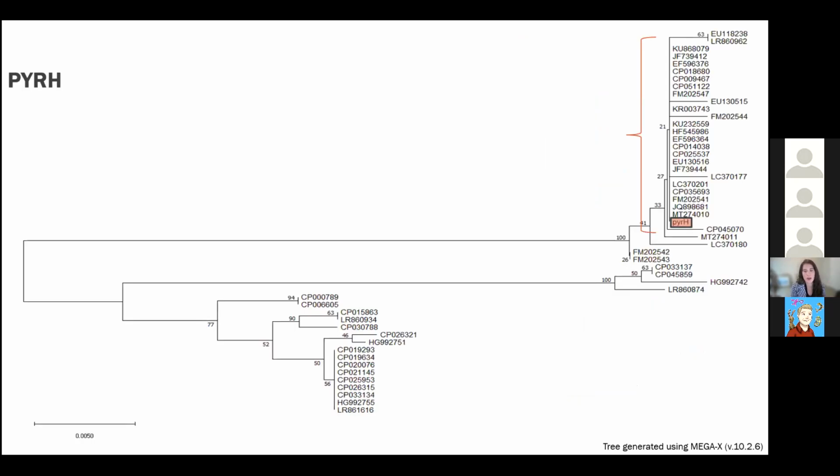And then we go to pyrH, which is uridylate kinase. Also not super unique. It matched the locus of JQ898681, which was from cultured abalone, and then locus LC370201, which was from farmed amberjack, and then CP025537, which was of the Queensland grouper. So it's giving us kind of the same thing. It's not really clustering anything unique.